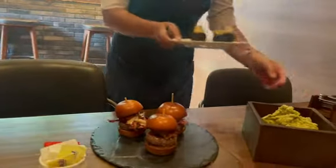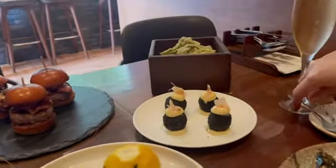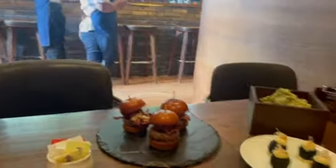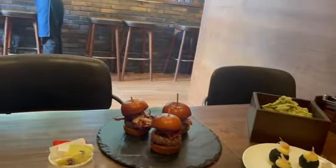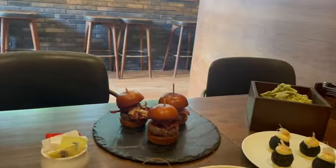Oh, here come the. Hey, what is this called again? Squid ink croquettes. These are just to die for. Again, this is the Pig and Palm here in Cebu. Delicious. Everything here is delicious. I haven't had one bad item. Okay, guys, I'll check back with you.